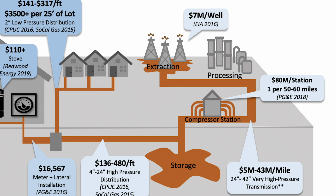On the right-hand side, you see here, these are all costs that are borne in your actual utility bill. So 80% of your utility bill is the cost of the infrastructure development in order to get the gas to your home. It's not the cost of the gas. It's 80% is the pipelines. So you can see there $136 up to $480 in California. This is our pricing that we pay for 4-inch to 24-inch high-pressure distribution. And then we have $5 million to $43 million per mile of our higher pressure distribution system, 24-inch to 42-inch pipelines. And then there has to be a pressurization station every 50 to 60 miles.